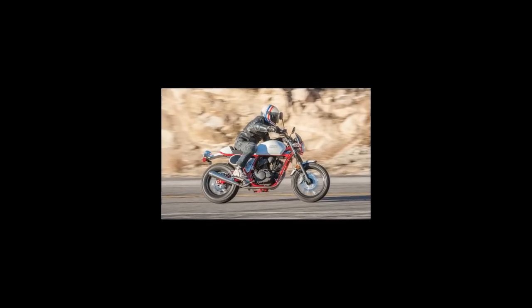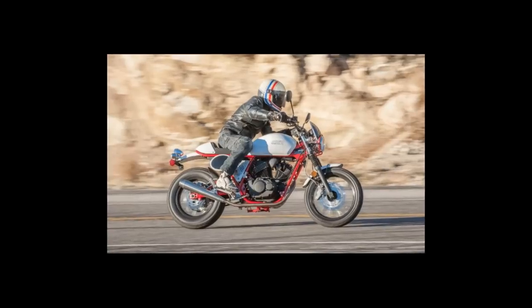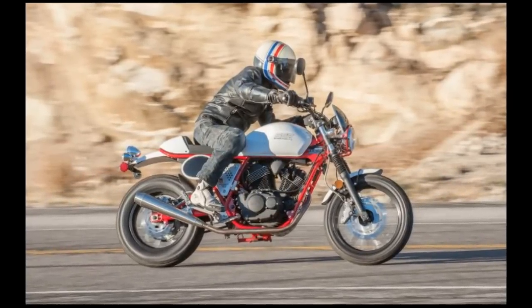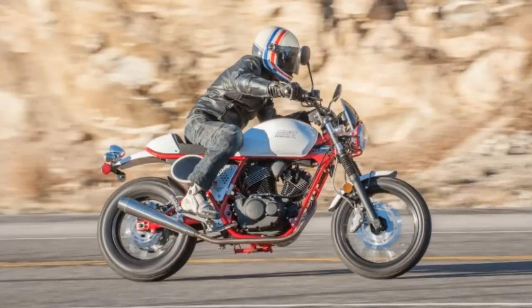If imitation is the sincerest form of flattery, then SSR must really be trying to suck up to the Italians. First it was the Rascal 125, the miniature play bike that looks like someone stuck a Ducati Monster 796 in the dryer for too long. Now it's this, the SSR Buccaneer Cafe, which resembles another Italian, the Moto Guzzi V7 Stornello.